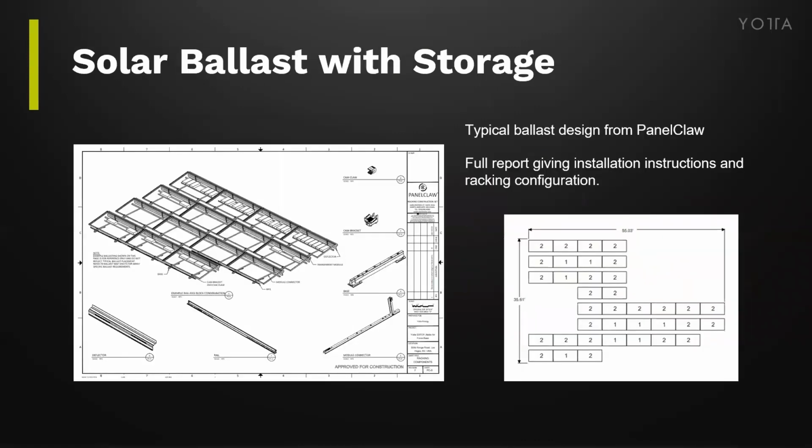Next slide is about ballasting. From Panoclar, our partner, when you have a design, you will reach out to one of your local sales reps, regional sales managers. They will then take this information, send it off to Panoclar. Panoclar will come back with basically a drawing package.